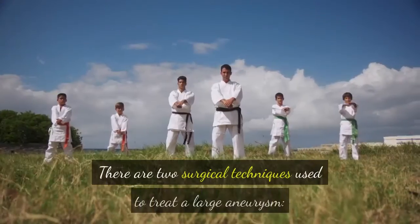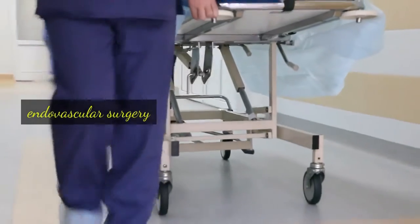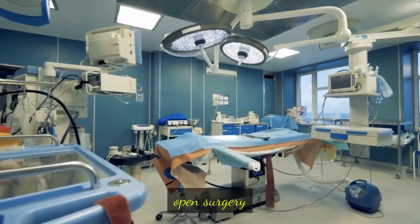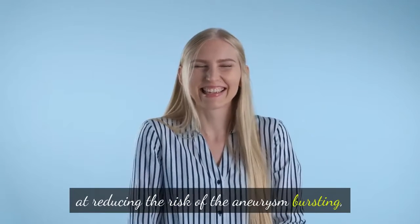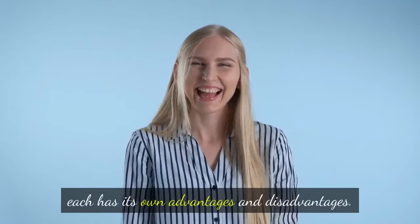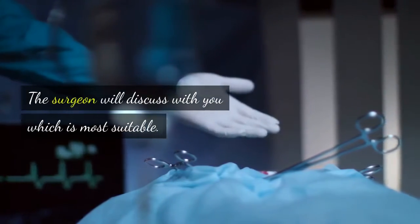There are two surgical techniques used to treat a large aneurysm. Endovascular surgery. Open surgery. Although both techniques are equally effective at reducing the risk of the aneurysm bursting, each has its own advantages and disadvantages. The surgeon will discuss with you which is most suitable.